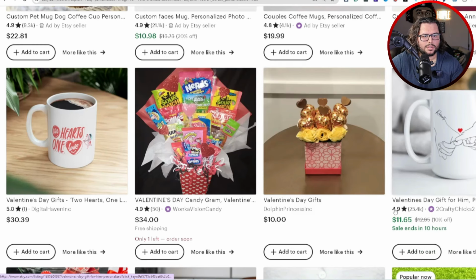And then this one too, as well. This one's a really nice one, right? See how they did with the image right there? That's a really cool one too, as well.